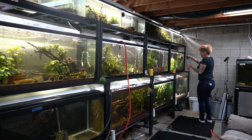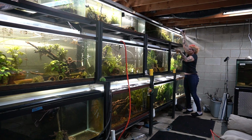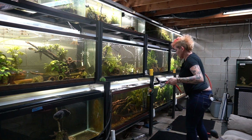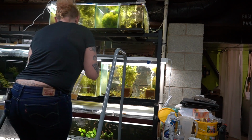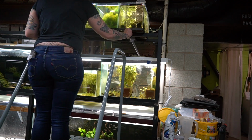I feed every aquarium in the fish room that has fish in it this mix at least twice a week. I'm proud of myself for not flooding the fish room today. It happens several times a week. Move on to another side of the fish room, again making sure that I evenly disperse the food so that fish on all levels can eat it.